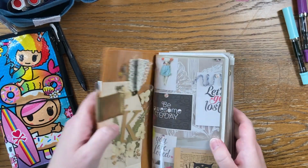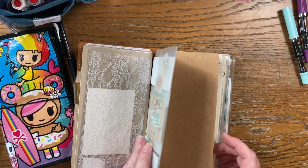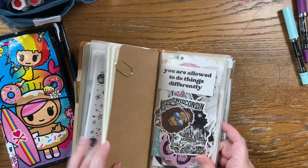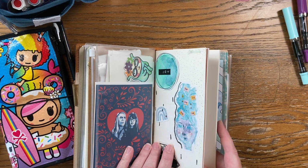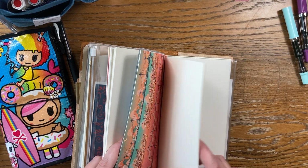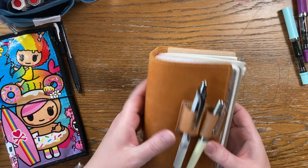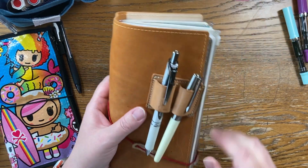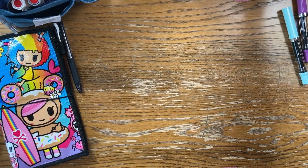So what do I have in here? My first insert is my writing journal, and I've got a clear, this is my sticker holder. I've got my collections journal. I've got my doodle or drawing, whatever, insert. And then I've got my summer documentation insert that I'm going to have to fill out. So that is that. That's my new setup going forward for this particular cover. And I'm going to set that aside.